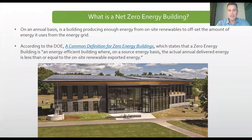So moving in, what is a net zero energy building? By definition, my definition, on an annual basis, it is a building producing enough energy from on-site renewables to offset the amount of energy it uses from the energy grid. As most of us know, our buildings will typically be tied into the utility grid. To break down the definition of net zero in a nutshell, it's, are we producing enough energy on site to offset the energy that we need from the grid?